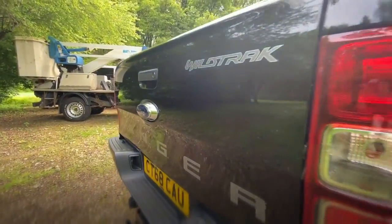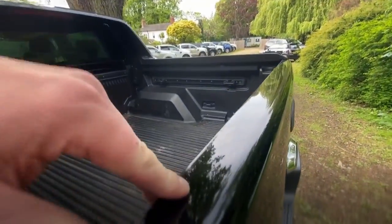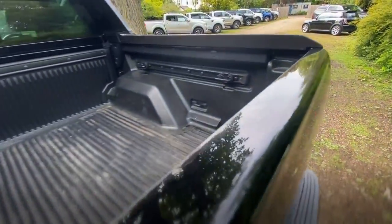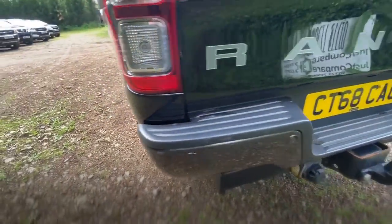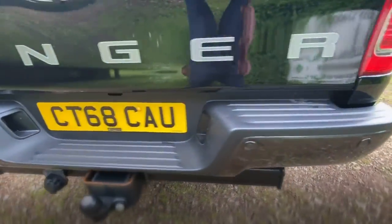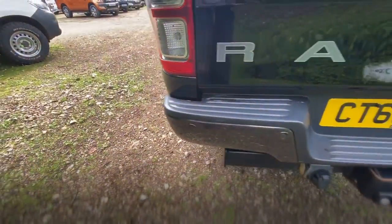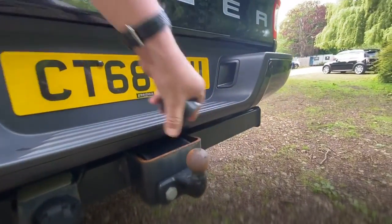And the tailgate's in fantastic condition as well, no damage that I can see. The only thing I can see is across the top here, there's a very few fine marks, but nothing serious at all. Rear bumper, again, is in great condition, there's no damage. You'll notice that they have got reversing sensors and also a camera. I will show you that working when we get inside.